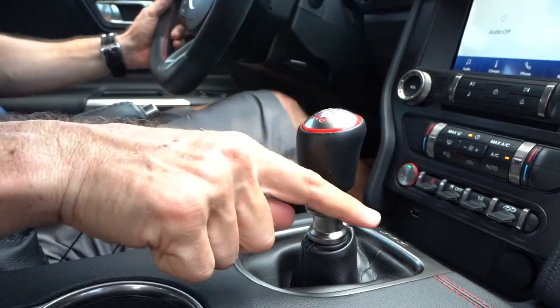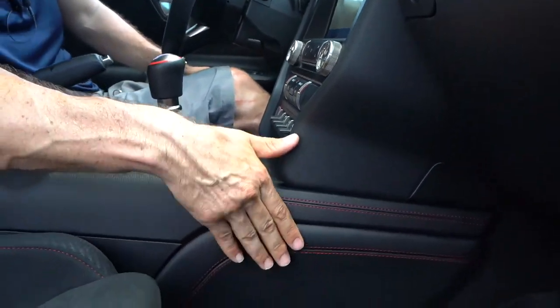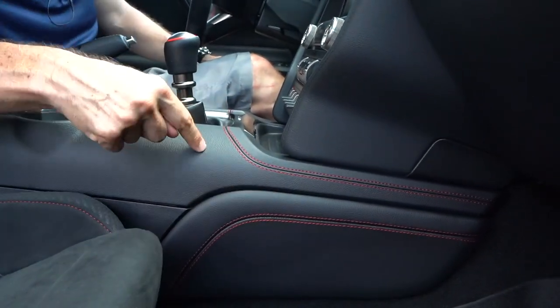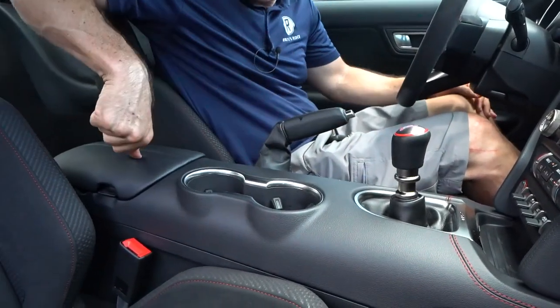Now, one of the things I like on the R is how they take the red stitching all the way. You have a nice little knee bump pad for your passenger, and there's one for you, the driver, with the red stitching. Soft touch here, semi-soft up here, two cup holders. I'll let you drink some water. That's about it. Soft here.